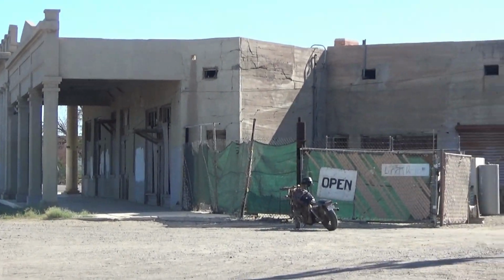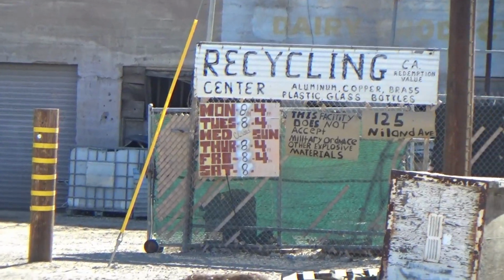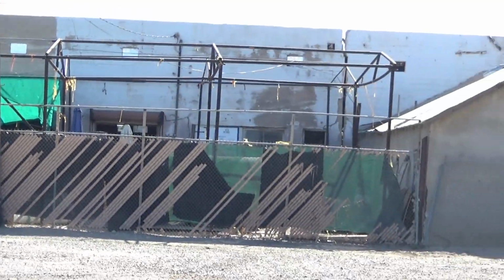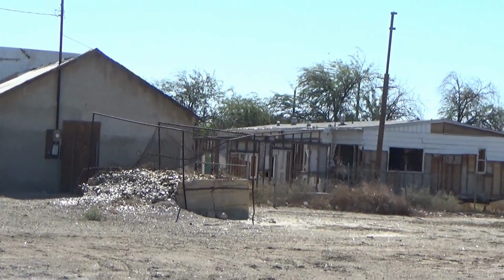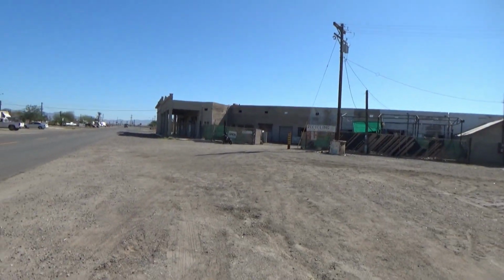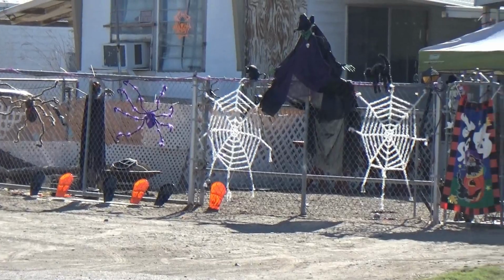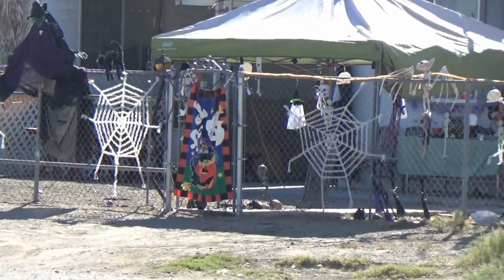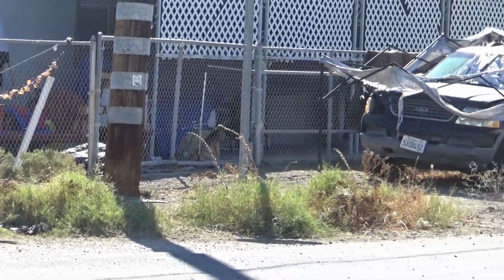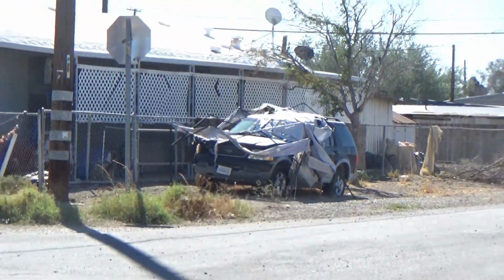And right behind the bank, they do have a business going on, a recycling business. I hear him doing some recycling back there. Well, this guy has got his place decorated for Halloween. But you know, I'm thinking around here, it wouldn't take much to decorate a place for Halloween.